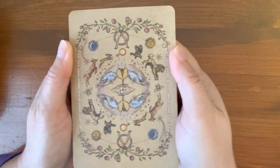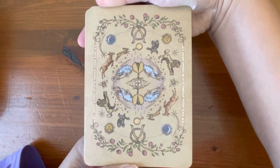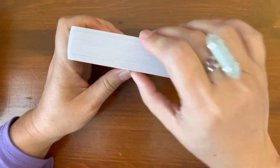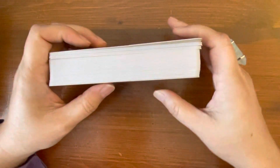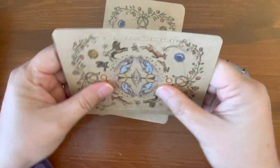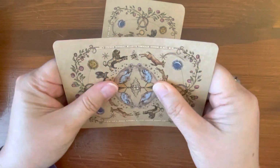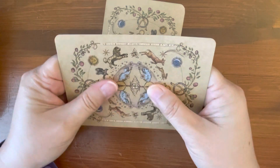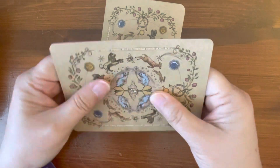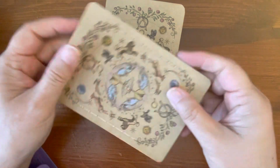And these are Oracle cards, so it really doesn't matter if they're reversible or not, because most people don't read Oracle cards in reverse, but they are. They are not gilded, so no gilding. And they are matte. Medium thickness. So reasonable, because in more recent days, Hay House cards has gotten thinner and thinner and thinner, but this one doesn't seem that thin. It's medium cardstock, so not bad.